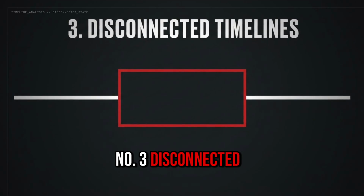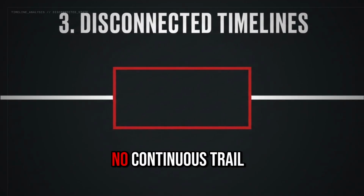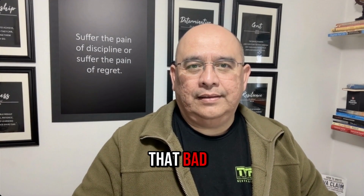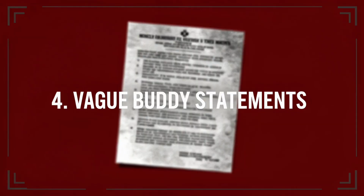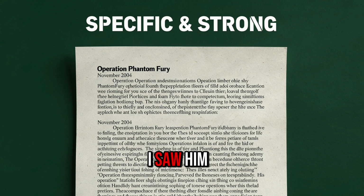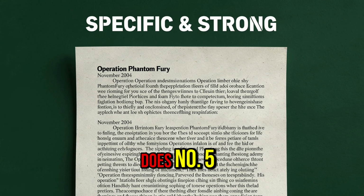3, disconnected timelines. Gaps between service, treatment, and today. No continuous trail equals doubt. The VA assumes if you didn't seek treatment for 10 years, maybe it wasn't that bad. 4, buddy statements with no specifics. Vague, undated, or generic statements carry little weight. "He seemed hurt" doesn't help. "I saw him fall during convoy ops in Fallujah, November 2004, and he couldn't walk right for weeks" does.